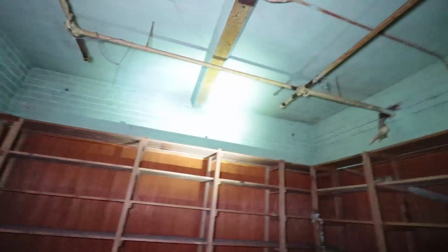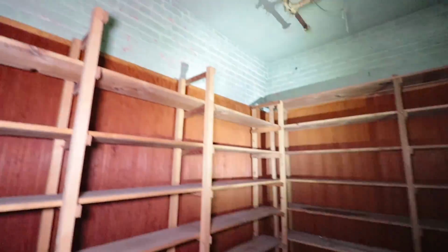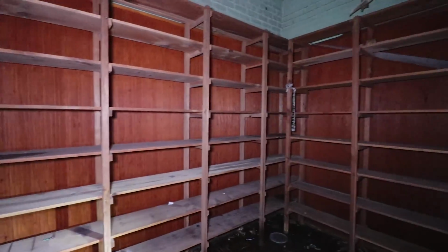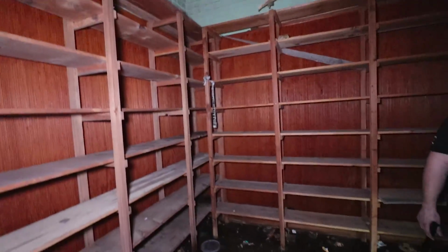Just got some shelving. I don't know what those pipes were. Probably had sprinklers on them. So cool in here now. Yeah, it is. The shelving is actually in great shape. This place was built like a bunker pretty much, so none of the water has gotten in, none of the decay. Kind of preserved.